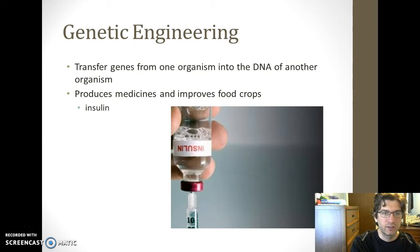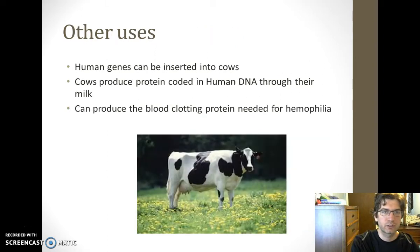We actually genetically engineer it. Again, we take the DNA of your pancreas that produces insulin, we inject it into bacteria, and we make bacteria make insulin for us. So that's a form of genetic engineering.